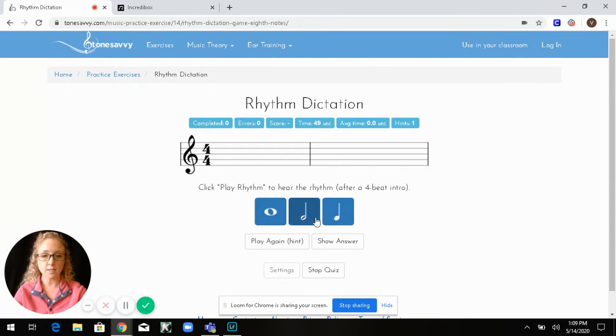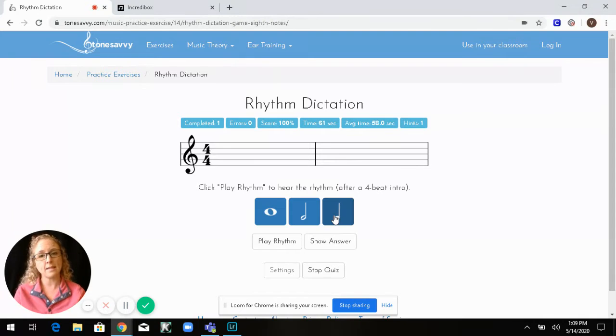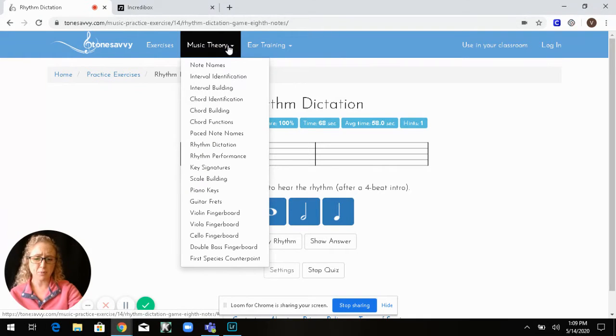Then you take whatever symbols you think are correct and slide them up. As long as it's correct, it will add the sounds. If it is incorrect, you can keep trying. You can also come up here, and it doesn't just have to be rhythm. Go through key signature, scale building, piano keys. I know I've been posting some videos on your treble clef and your bass clef. That is note names. So have some fun with this. See if you can get better and better.